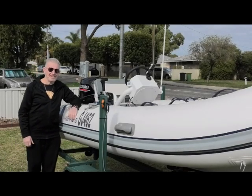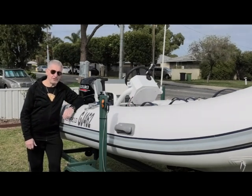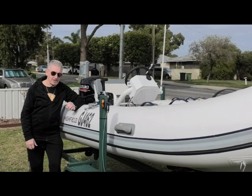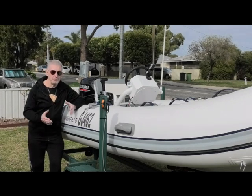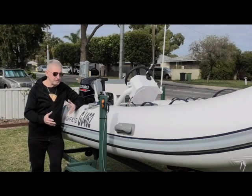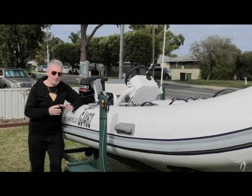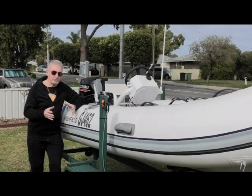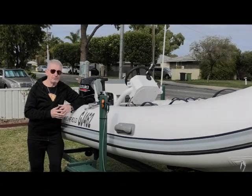So, after 5 months of use, what is it I don't like about the Highfield boat? When I say what I don't like about the Highfield boat, I don't know if it's Highfield themselves, or whether it's their agents, or whether people are constructing it under license. I wouldn't have a clue. But I think Highfield should be interested in knowing the final product that's going out with the Highfield name on it.